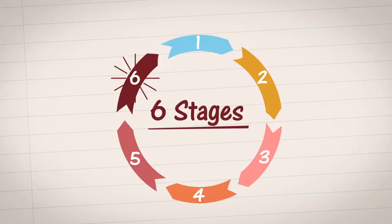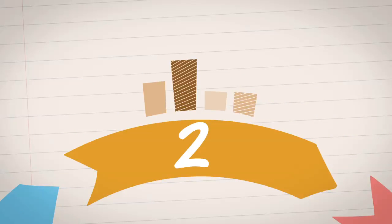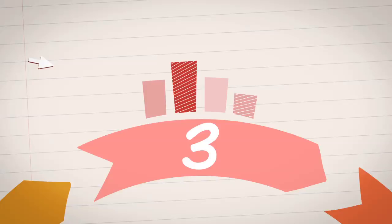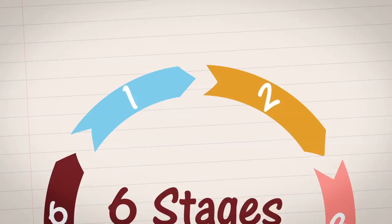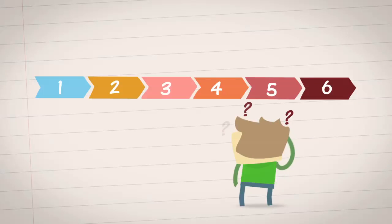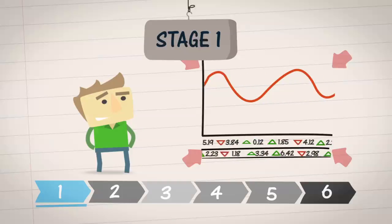During each stage, certain asset classes outperform others. That's why it's important to buy the right asset class at the right time, and to always hold a good mix, which diversifies your risk. So what are the 6 stages of the market cycle, and what should you do in each? Let's start with stage 1, which begins with the market contracting.